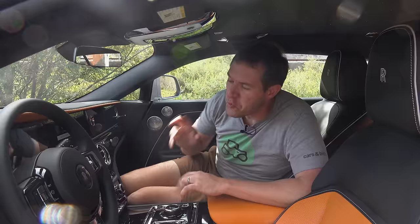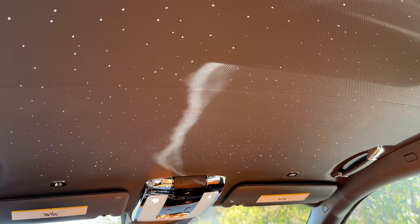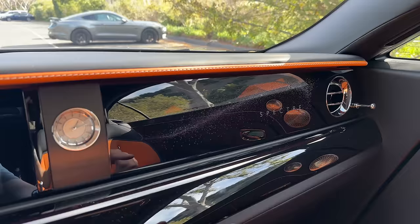Another great quirk of this car is the theme of stars and starlight. I love stars, so I love this. I already mentioned the door panel is covered with this crazy starlight option, and the headliner, you can see, looks like a starry night sky, which is a really cool feature, kind of a gimmick, but you gotta admit, it's pretty cool. But there's more than just that. On the passenger side of the dashboard, you have Spectre printed in like a galaxy or a Milky Way of stars, and it looks really cool.